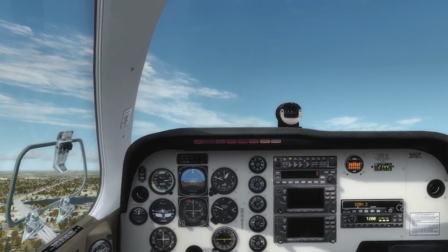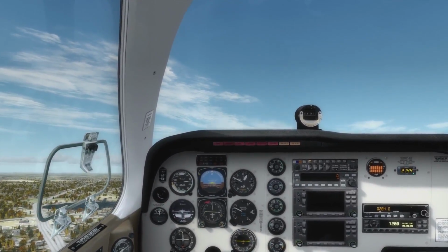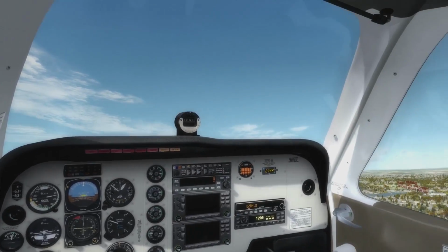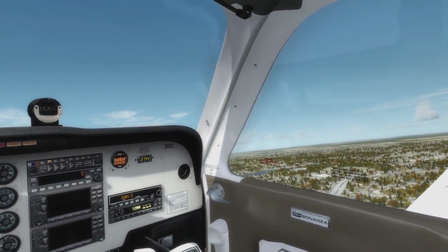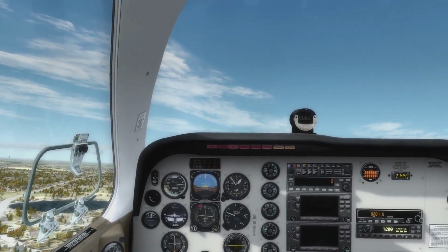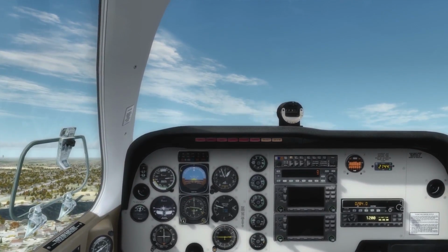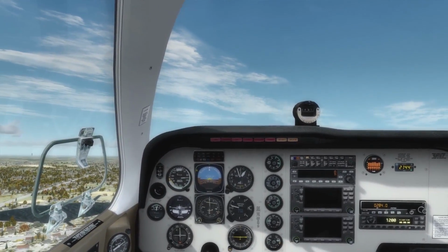So given that a lot of publishers now are scrambling to get their V3 installers together, it makes a lot of sense for you too to wait before jumping in. However, if you do jump in, what do you get? Well, what you get is what feels like a completely new simulator. And I'm not just saying that, it really does feel completely new.